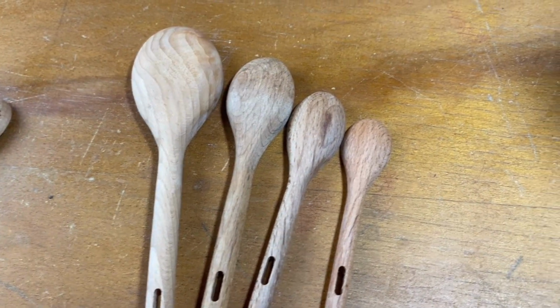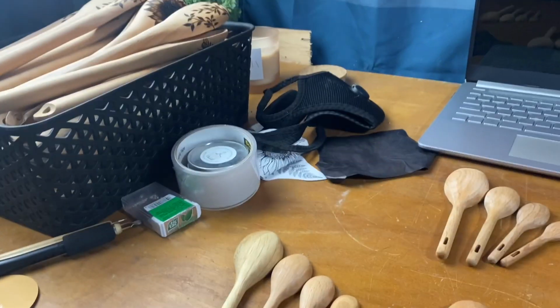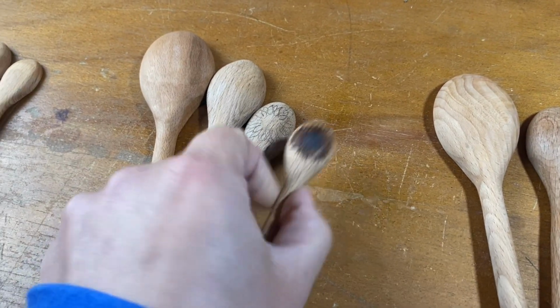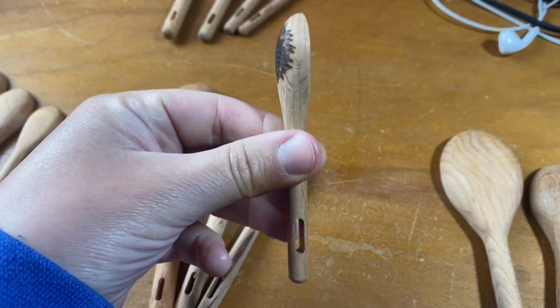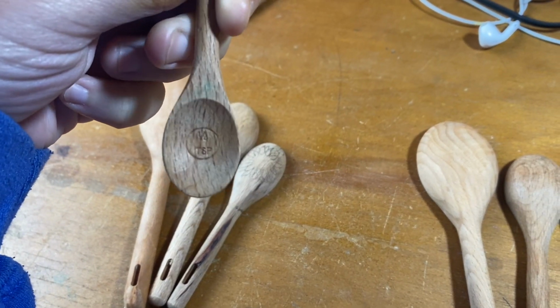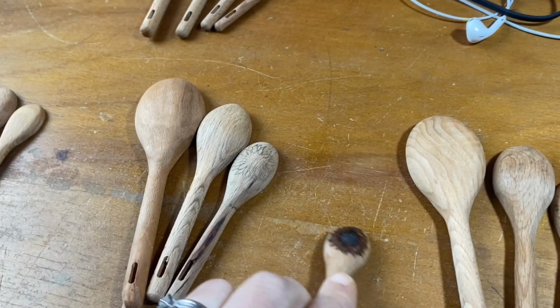Alright, so pardon the appearance of my messy desk. I haven't really cleaned up since I did some of my spoons the other night, but I've got 4 sets. So this one actually had a sunflower on it. I'd completely done it and then realized that the hole is sideways on it, so I never put it in a bag. And the teaspoon measurement on it, if I can get focus, is really light as well. You can still see it, but it's kind of faint.